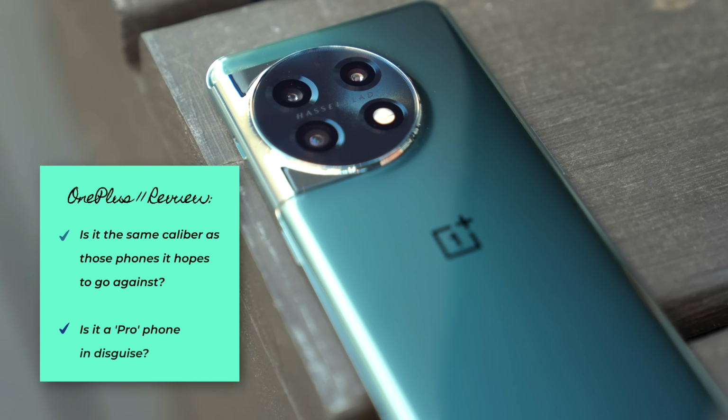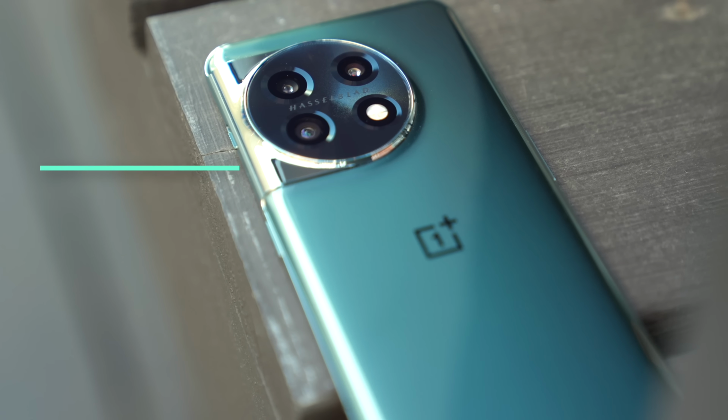And is the OnePlus 11 a Pro model in disguise? The second question is easy. OnePlus has already gone ahead and said that it does not intend on releasing a Pro phone this year, so this is it. This is basically your OnePlus 11 Pro. Now, whether or not they do decide to release one at a later date, I think is aside the point. What OnePlus is trying to do here, at least in my opinion, is to return to its roots by offering a flagship phone for less, and that is exactly what the OnePlus 11 is all about.